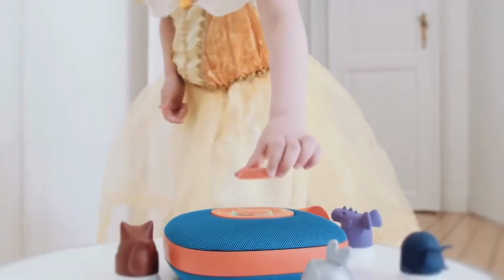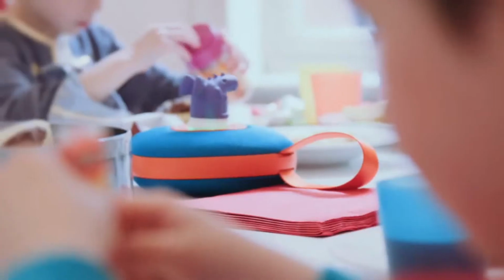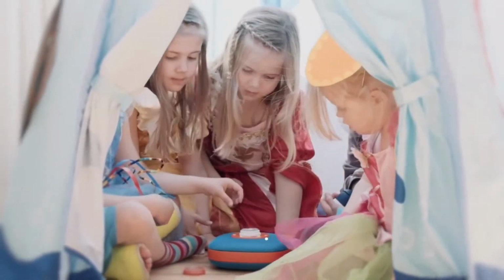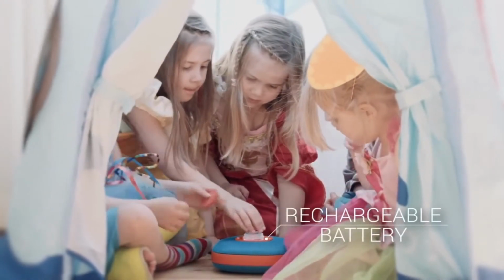Eva's friends love Juki too. It's always ready to play. And after the party, they can listen to a story to chill out. Juki is portable and has a rechargeable battery, so kids can enjoy music wherever they are.